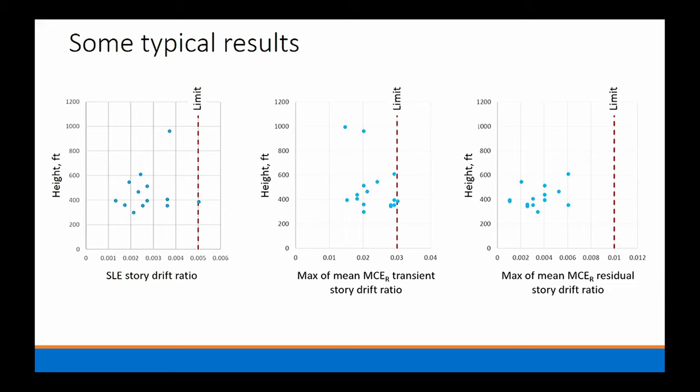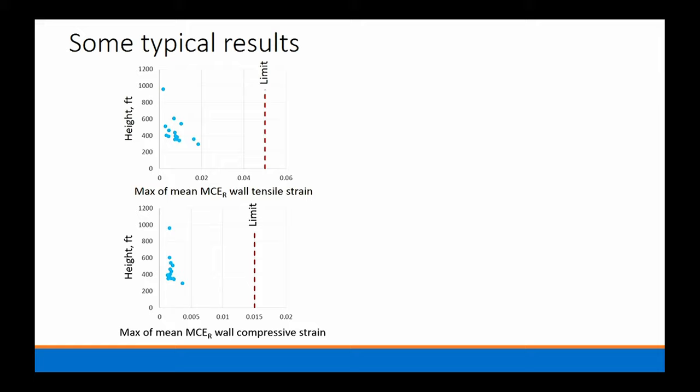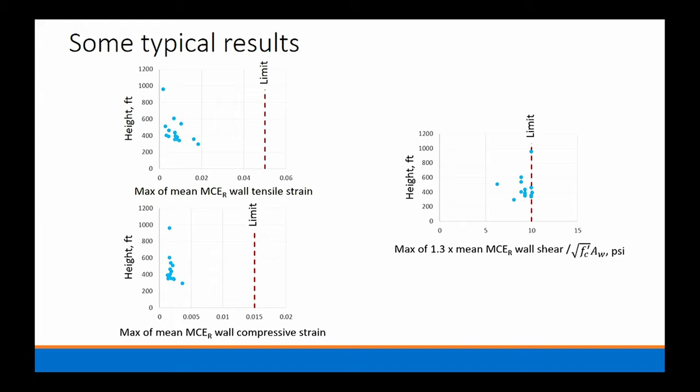Do we believe we can calculate these accurately? No. But again, at least we consistently find the numbers are low and there's reasons for it. The inelastic response demands are pretty low. Wall tensile strains, always low, not worried about fracturing. Compressive strains, there they are, barely need any confining steel, but we put all that steel in anyway, just in case we don't know what we're doing. Wall shears are always right up at that limit, always right there. That's what controls these buildings.